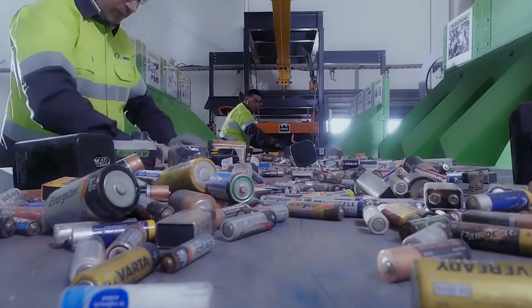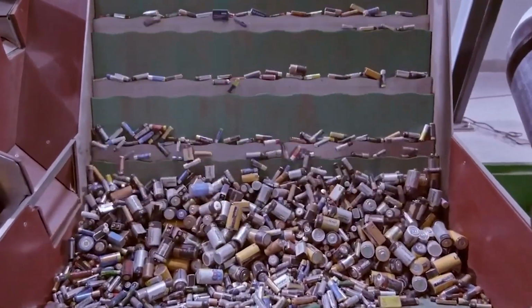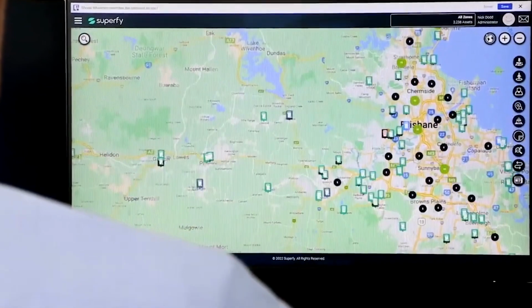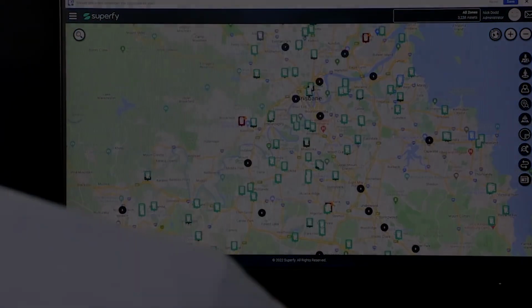So in the first year of that operation, they doubled the battery collection. They've collected over 1,000 tons of small batteries in a single year using this model. So I do have a last video on it.